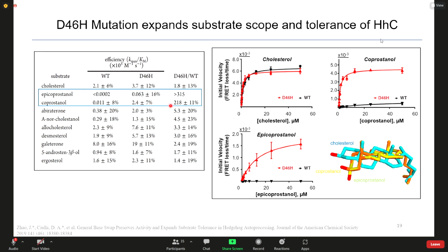In fact, D46H has a 200% preference over wild-type for this bent ring sterol. Perhaps even more interestingly, epicaprostanol, which has no detectable reactivity with wild-type, we could detect processing with D46H. So it seems like this is a mutation that expands the substrate scope of HHC. The other sterols shown on this table have either a comparable, if not a preference for D46H over the wild-type form of the protein.